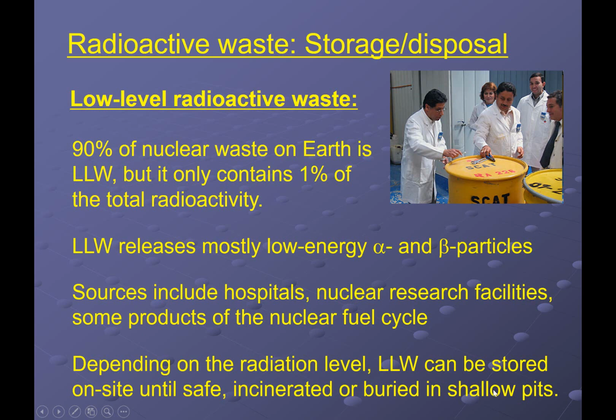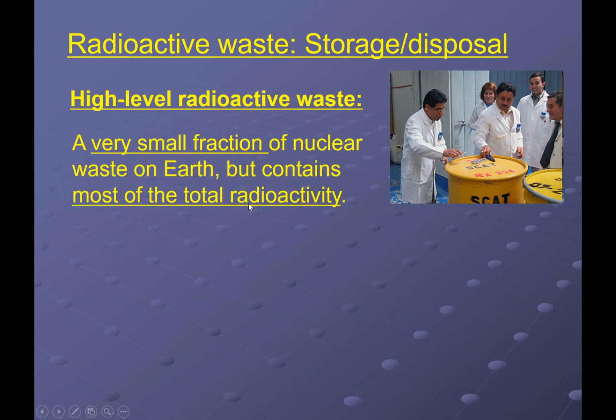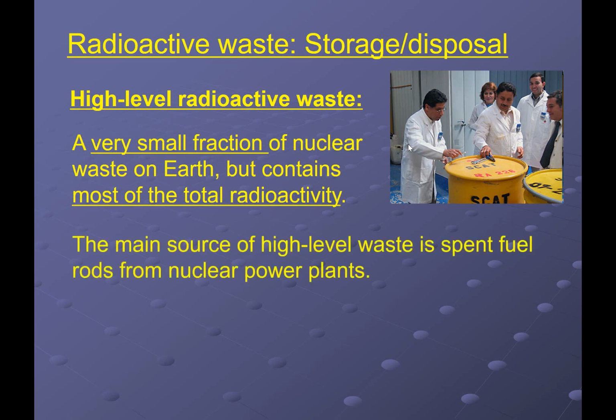pits. Now, what we're more concerned about here is the high-level waste that some of these nuclear power plants actually generate here. For high-level waste, just looking at the numbers here, in fact, high-level waste, it's a very small fraction of the waste on Earth. A lot of it, like we mentioned, were from disposed lab coats, gloves, your protective gear, things like that. But what's going to happen here is a very small quantity of it actually contains most of the total radioactivity intensity.